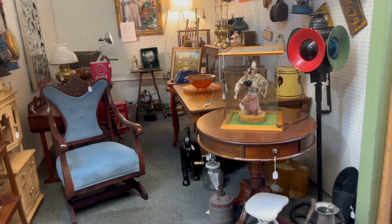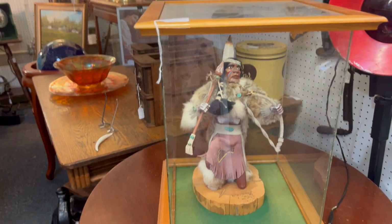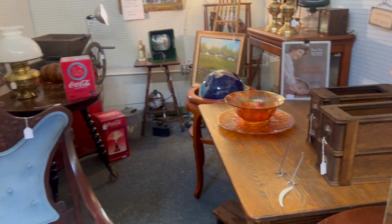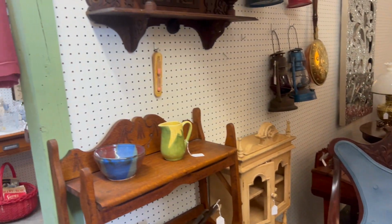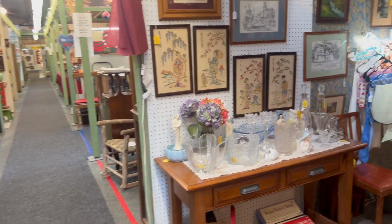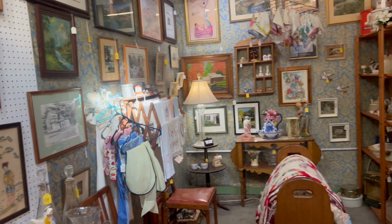So far, this booth has a neat vintage train light, this lovely Native American figure. They also have some Coke memorabilia, but overall, this booth actually isn't as jam packed as the rest. Their neighbor, on the other hand, definitely has a bunch of artwork on display, and it looks like they're taking full advantage of their wall space.